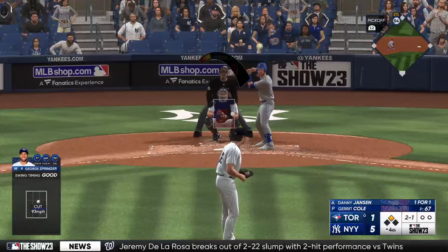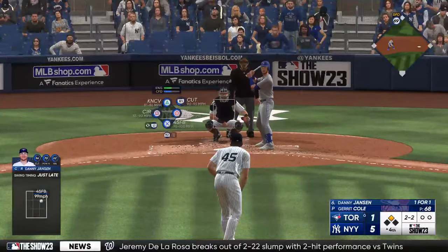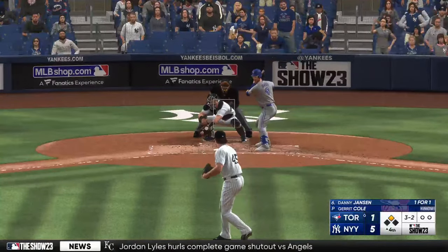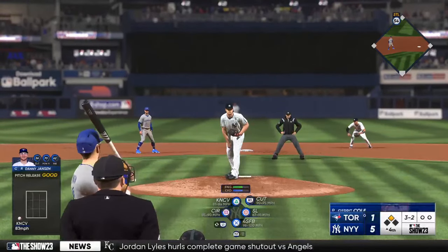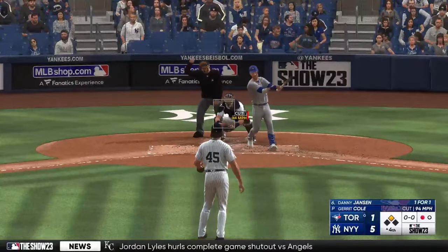Nice job of driving that pitch the other way on a line. You know, hitters take so many reps in the cages working on going to the opposite field, and it doesn't always translate into the game, but right there it did, and he did it perfectly. Got it by him for the K.